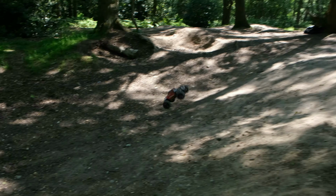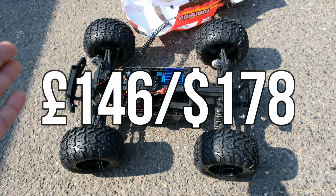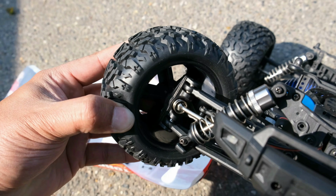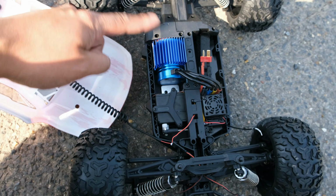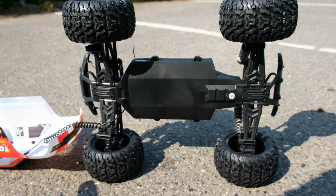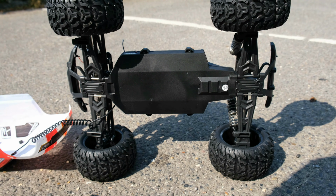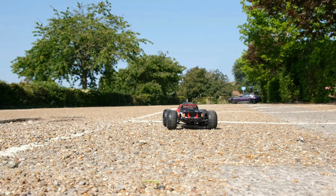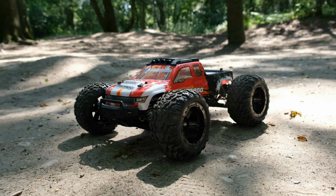So how much does this truck actually cost? Well, it comes in at £146 or $178, which is a bit more than some may be willing to pay, but I do think the extra cost is worth it. You get very reliable electronics right out the box. We've got oil-filled shocks, lots of other metal components including drive shafts and diffs, and this truck also features something a lot of other trucks at this price point don't include, and that is a centre diff. Having a centre diff makes this truck handle like a dream, and it's definitely noticeable when you're out bashing.